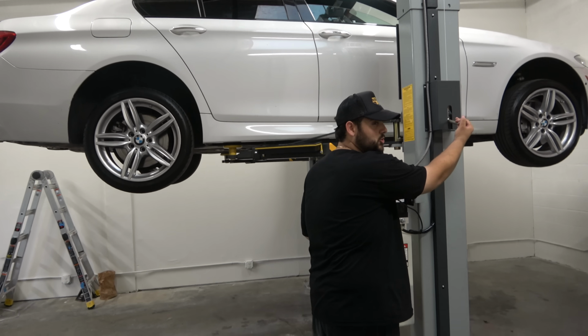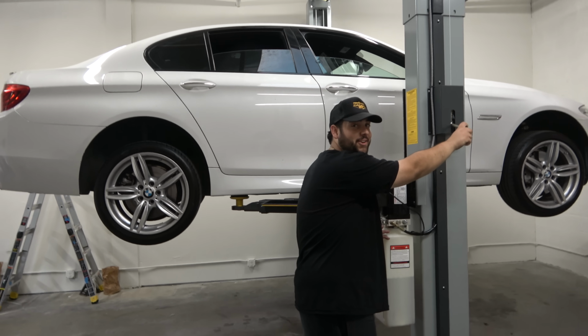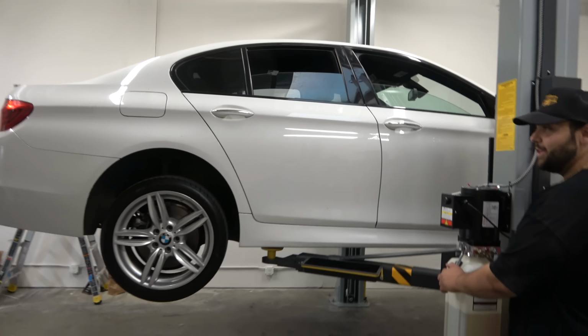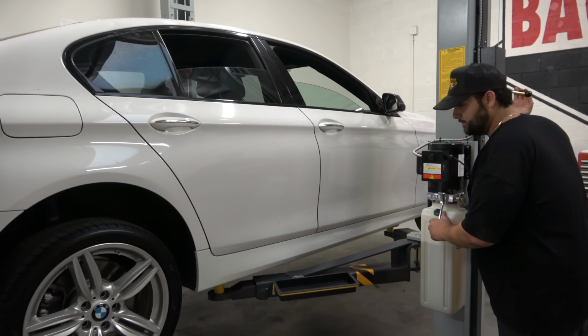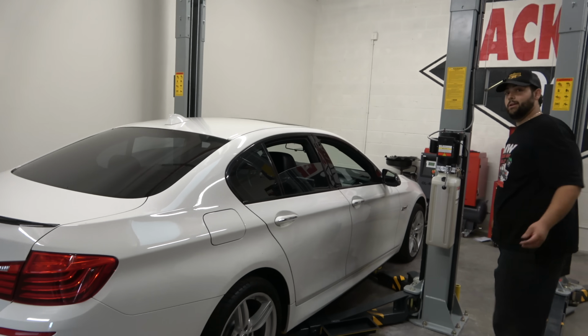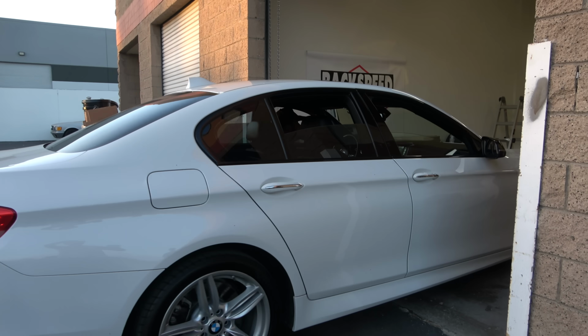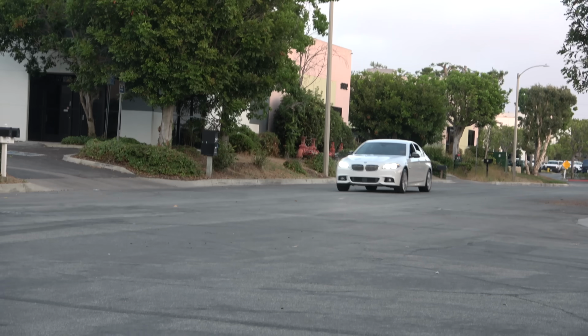There we go. Yeah, the difference a lift makes when working on a car. Oh, I know. Insane. I'm gonna use every excuse I can to use the lift. Even if I totally don't need to, just for fun, I'm gonna play with the lift just for fun. Just like that, easy peasy. Okay, cut it. All right, let's go take it for a spin. Vroom, vroom, vroom.